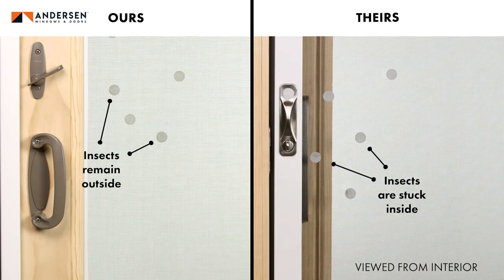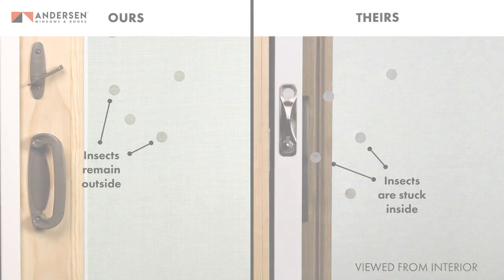The choice is clear. Choose Andersen 400 Series patio doors and experience the difference.